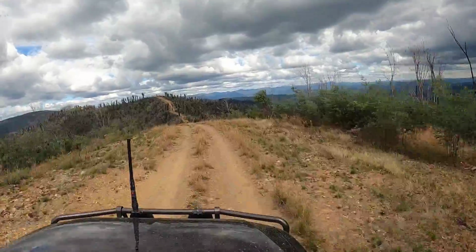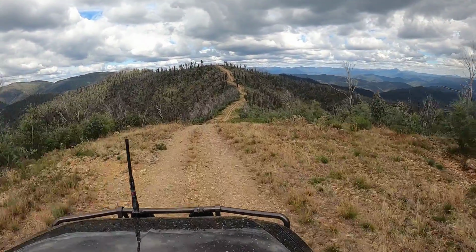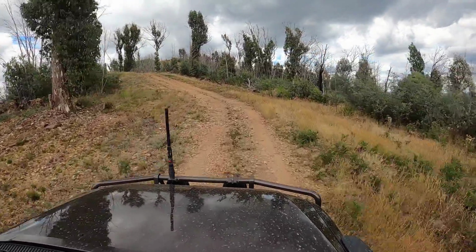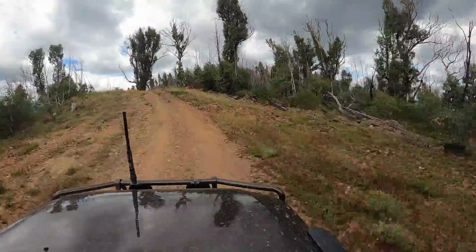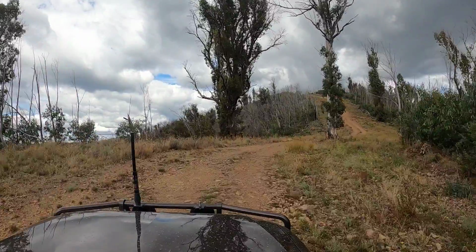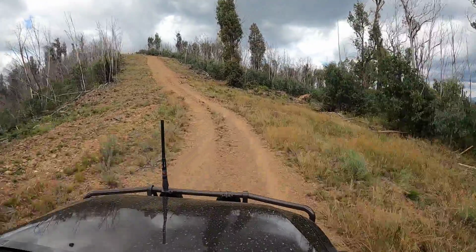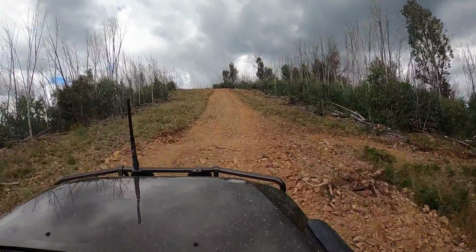I know I keep talking about the views, but I think this section of track, probably out of anywhere I've driven in the Vic High Country, probably has the most consistent views that you get to enjoy all the way along the track. A lot of tracks will have sections where they have great views and then they'll close in and you'll get a little bit more of a technical section, and then you'll pop back out somewhere and you'll have some views again maybe. This track just seems to have views the whole way. Really does. And just a really enjoyable view, a really enjoyable drive.